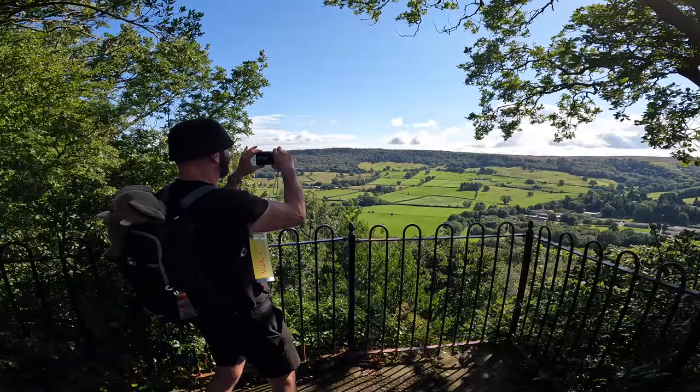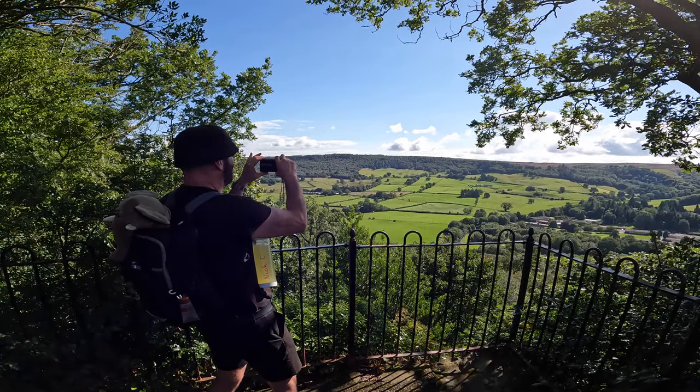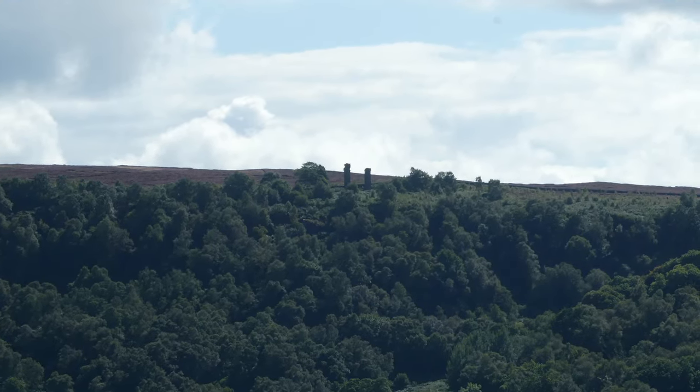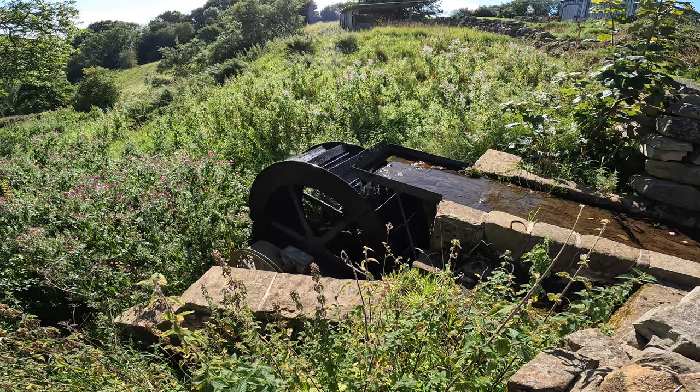Here's Nicholas taking a picture of York Folly where we were earlier. So, picnic eaten, and we're all refreshed and ready to crack on. Let's go.